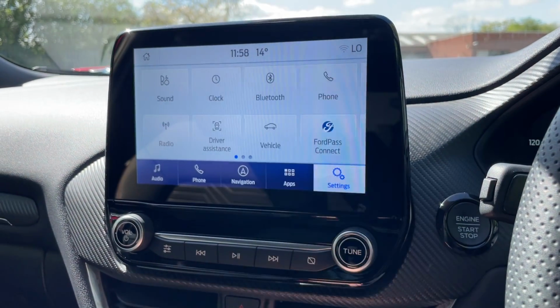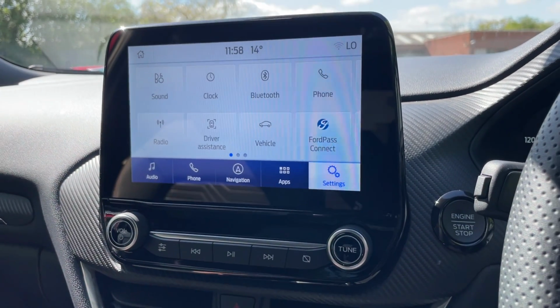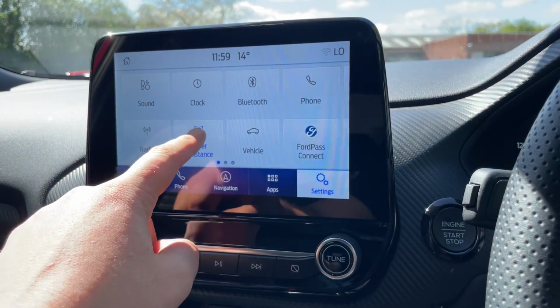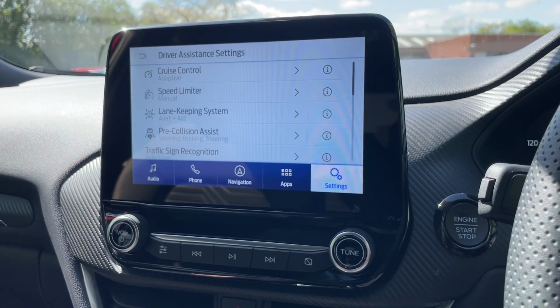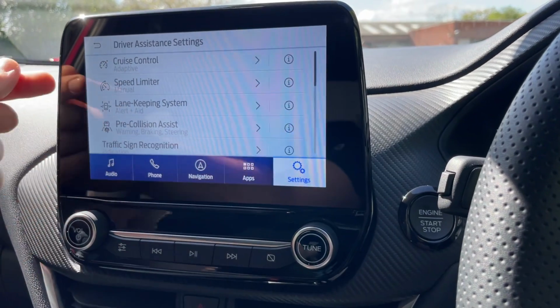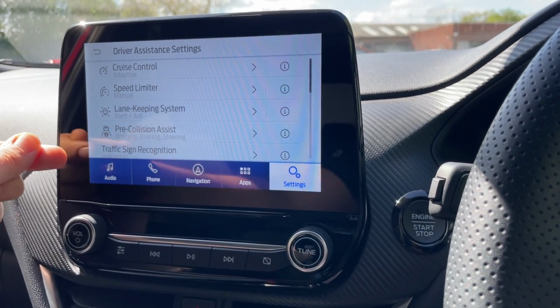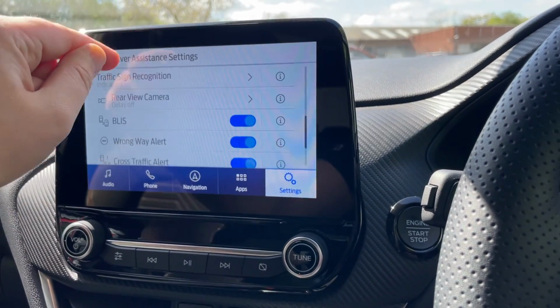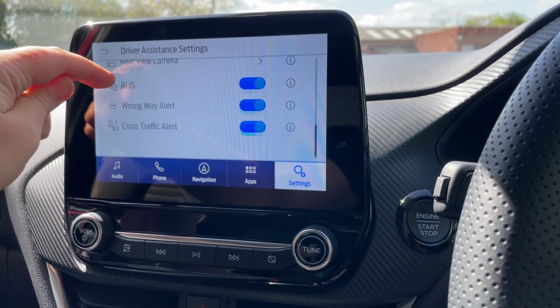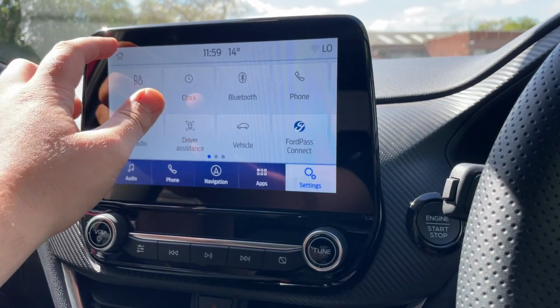Next up, I'd just like to take you into the settings of the vehicle. Obviously, I mentioned earlier you can adjust your B&O sound settings from there. But I'd like to take you into the driver assistance pack. So I mentioned about that front-facing radar. We also have on the driver assistance pack the adaptive cruise control, the speed limiter, lane keeping system, pre-collision assist, traffic sign recognition. We've got rear view camera, blind spot assist monitors, wrong way alert and cross traffic alerts. Some lovely software keeping you nice and safe.